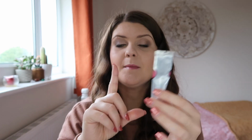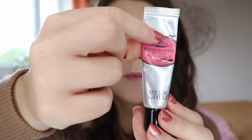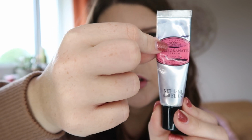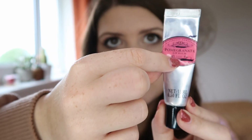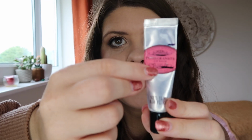So there's that. Next, let's talk about this pomegranate lip balm from Naturally European. I'm actually pretty impressed with the progress that I made with this month, because you can see when we first started with it, we were here. Then at the end of last month, we came down to here, and now we're all the way down here. Please ignore my overgrown nails. I need to go get those done. But yeah, this is where we are right now.